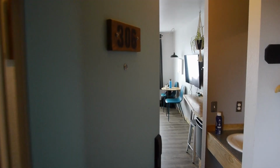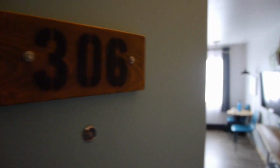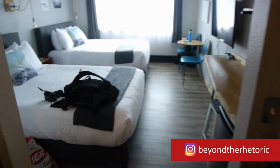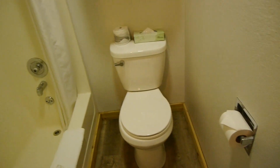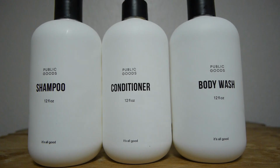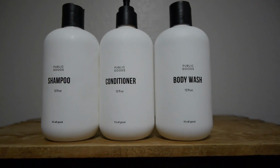Alright, just giving you a real quick run through of the Adrift Hotel here in Long Beach, Washington. Coming this way, I believe it's two double beds or two queen beds. But we'll start over with the bathroom here. Oh, the fan is loud, but anyway. Toilet, towels, same stuff that we saw at the Ashore Hotel in Seaside.